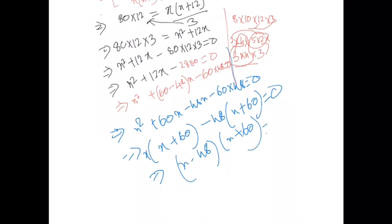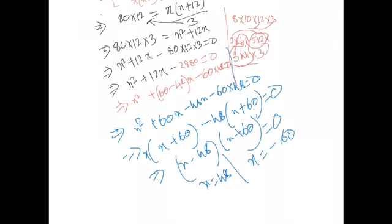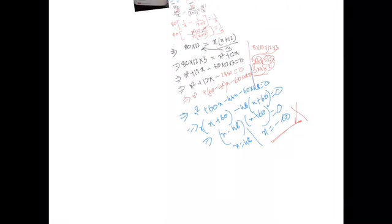So we will negate this, we will not take this, because we will take x is equal to 48 and we will not take x equal to minus 60, because speed of minus 60 means it is moving in the opposite direction. So my answer is speed equal to 48 kilometer per hour. This is question number 27. The speed that I will get here is 48 kilometer per hour. That's my answer.